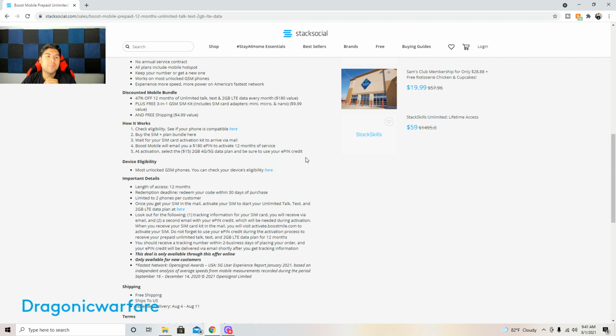That's good. Check out eligibility, see if your phone is compatible. That's if you bring your own phone. If you already have a Boost Mobile phone, it's going to work. Buy the SIM card plus the plan bundle here. Wait for your SIM card activation kit to arrive via mail. Boost Mobile will email you a $180 e-pin to activate 12 months of service. So wow, Boost Mobile is actually the one that's going to mail you this.